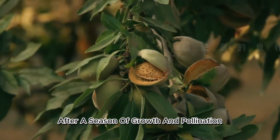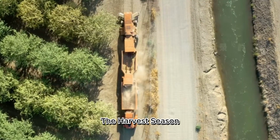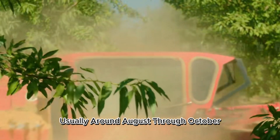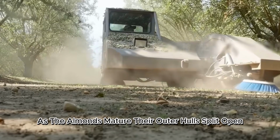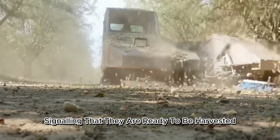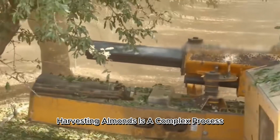After a season of growth and pollination, it's finally time for harvest. The harvest season typically runs from late summer to early fall, usually around August through October. As the almonds mature, their outer hulls split open, signaling that they are ready to be harvested. Harvesting almonds is a complex process.